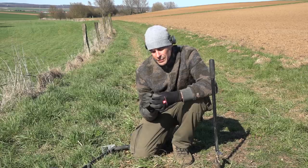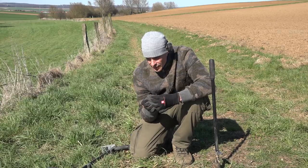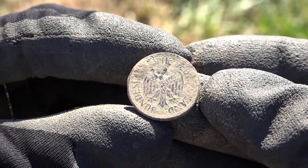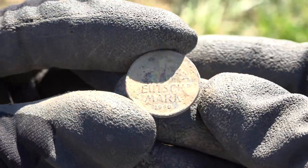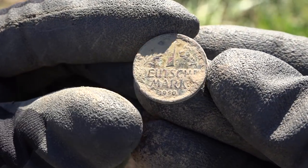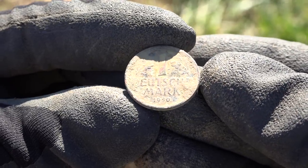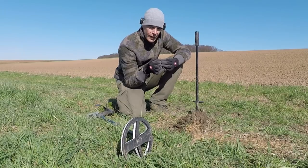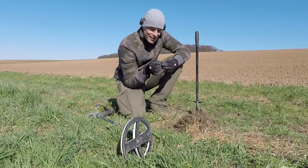I found a nice coin. It's not very old, it's from 1950. It's 1 mark, and I can remember what I got for this 1 mark. It used to be my pocket money when I was around about 6-7 years old, I don't know. And yeah, you got a lot for this little coin here, and I have quite sweet memories, if you understand what I mean.